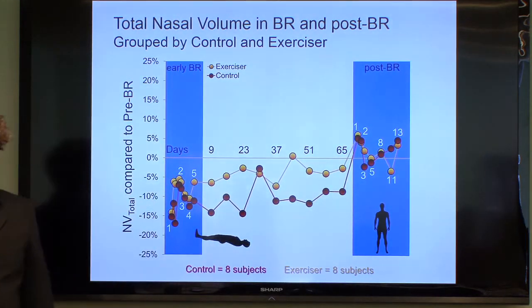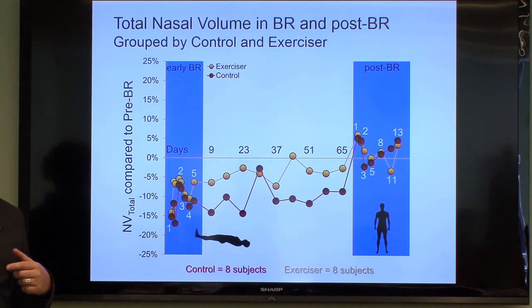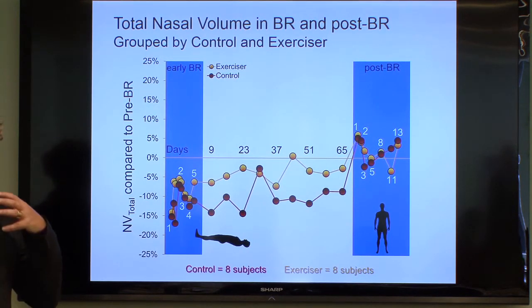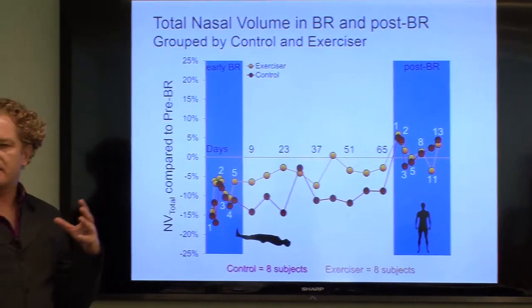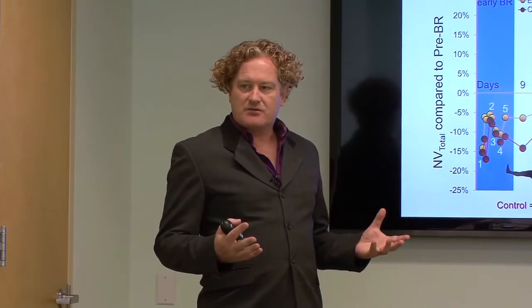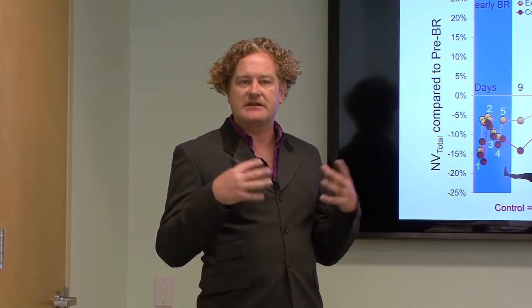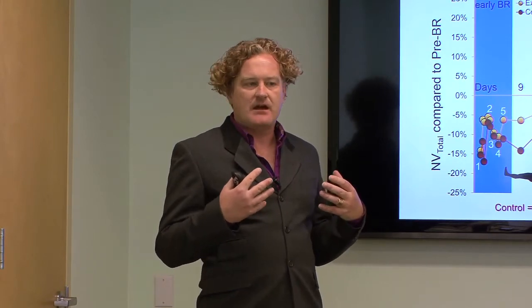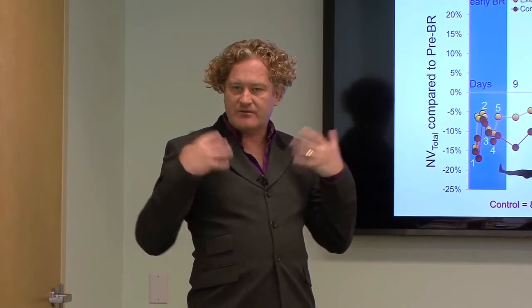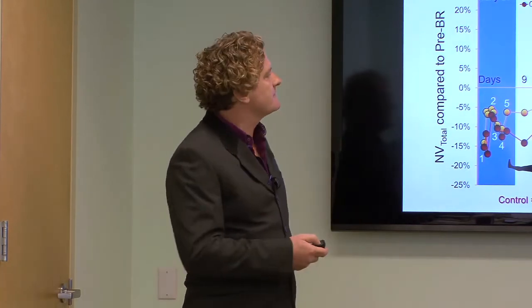That is the only bit of data that we can compare directly with astronauts, because we know when they come back from space, through different measures they've made of the pressure in the eye, that the pressure is dramatically lowered. So we know that this is very similar to what astronauts experience. We would like to get this equipment on the space station and actually test them in space, because we suspect that the space environment is even harsher in terms of fluid flow to the head. And we probably expect to see a bigger effect.